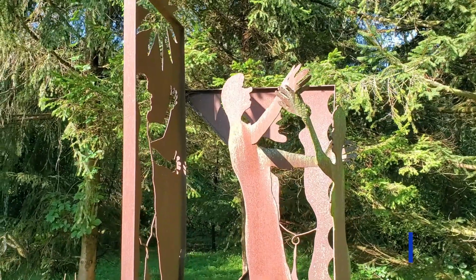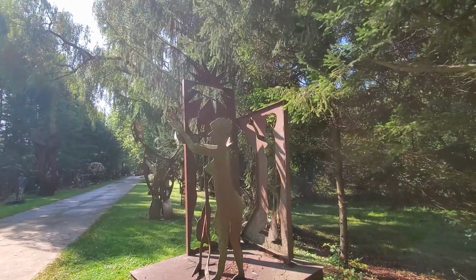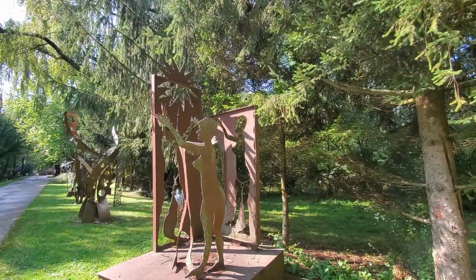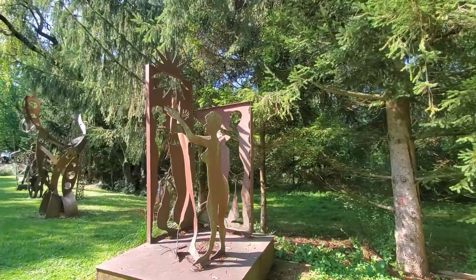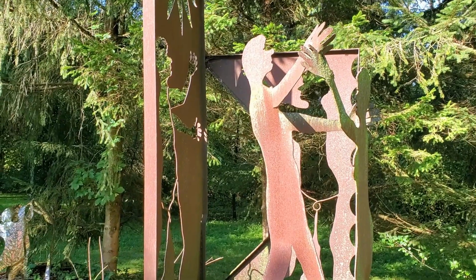This is called stepping out of the shadows. Out of the box, out of the shadows. What do you call it? The reverse image or whatever. Very cool. Positive and negative. That's the word. There you go. Stepping out of the shadows, though. I love that.